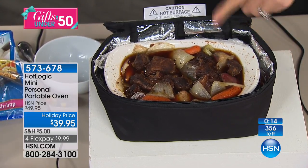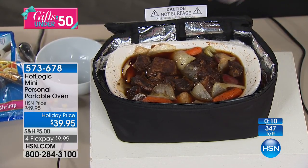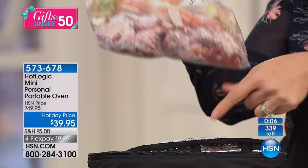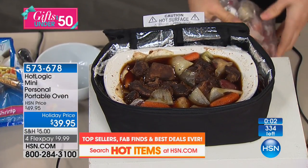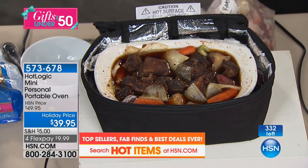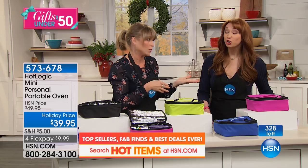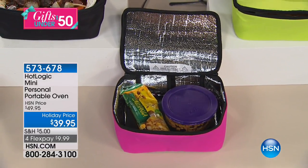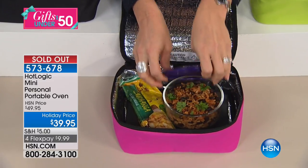Exactly. So I like this idea because you can actually pre-do your frozen meals. So this is just grandma's pot roast, and we've had it in a little frozen bag with the veg and everything. And then we can put it right in there, and you can cook it from frozen. So remember, if you're just jumping on the TV and watching us, this not only warms your food, it cooks your food. Cooks at 165 degrees, so it is considered slow cooking. It is. But don't worry, it's not microwaving, and it's not going to overcook either.